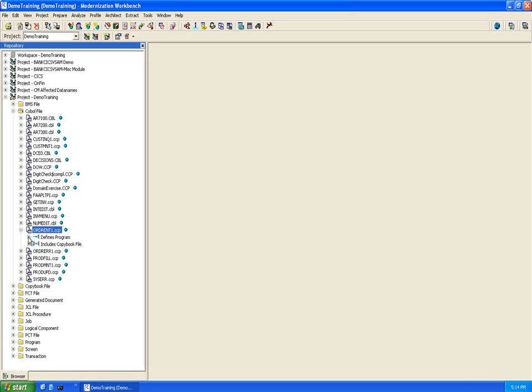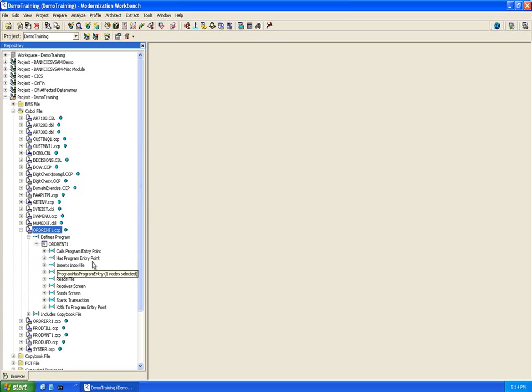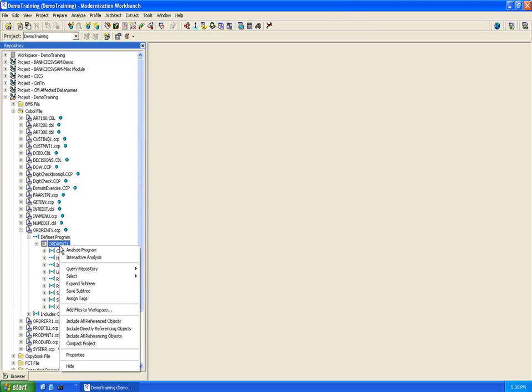As we expand the tree view under this program, we can see that the parser identified all these entities and relationships as the program was analyzed. So you can very easily begin to identify and understand the specific interactions this program has with other entities. When you right-click on an object, you can see that with a minimum number of clicks, you can get to the answers or information you are looking for very quickly.